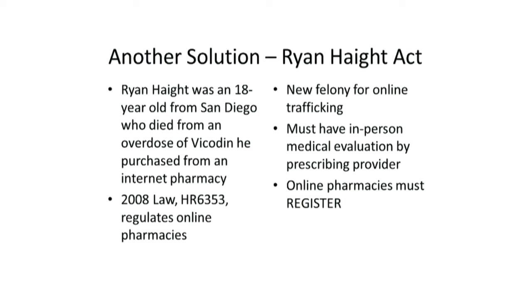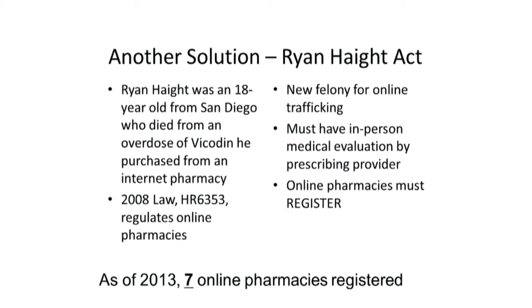There's a felony if you're online trafficking these things. You have to have an in-person evaluation with a doctor. You can't just go to a virtual doctor and be examined by email, which is what happened. And then all the online pharmacies have to register. So that was 2008. By 2013, of all the internet pharmacies out there, guess how many registered? Seven? There's more than that on the internet. The internet's a big place. So that wasn't terribly successful at the time.